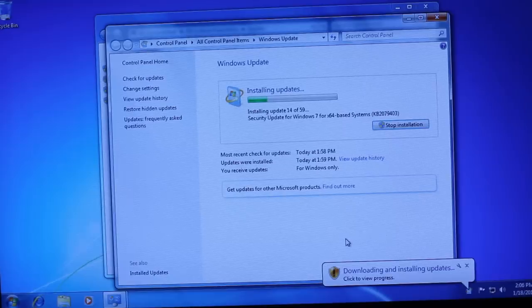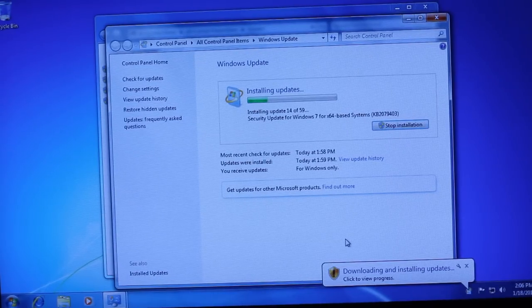Now this part's also doing a lot of writing, not so much reading. The read and write speeds, I don't have them in front of me, but they were pretty close, around 250 to 270 megabytes per second. So we'll see.